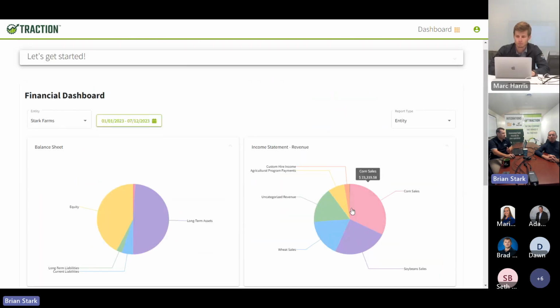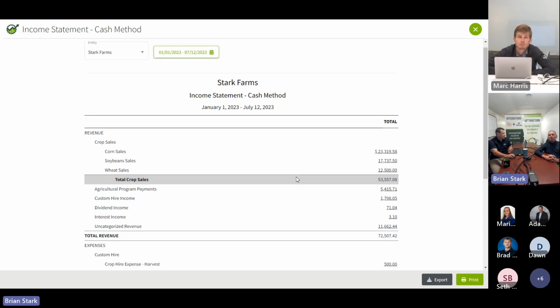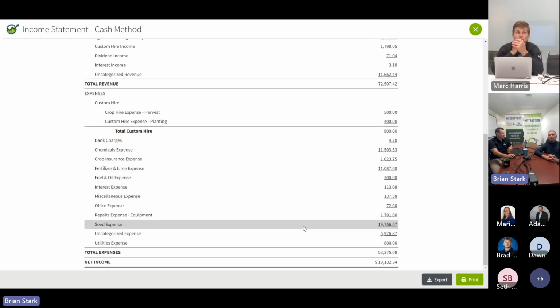And also you can click on these as well. So this pie chart here for expenses, or revenue rather, if I click on that, this shows the income statement report for just the Start Farms. So right there is all my sales, my expenses, super quick and easy.